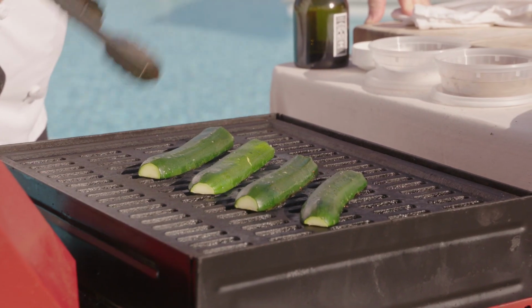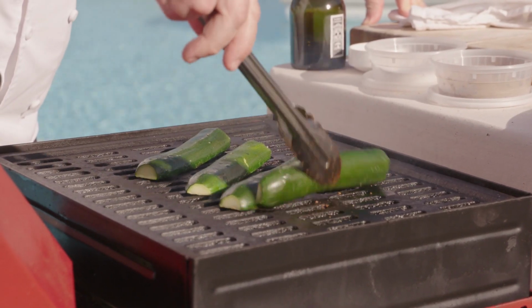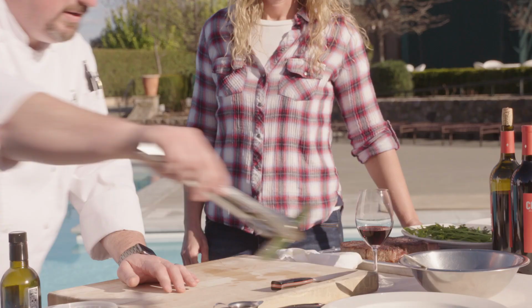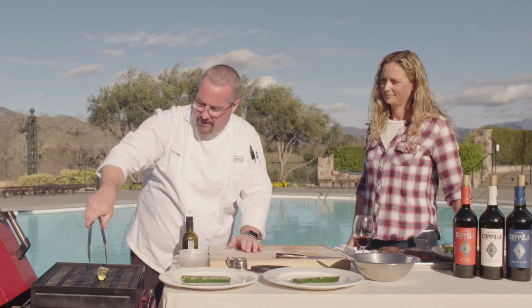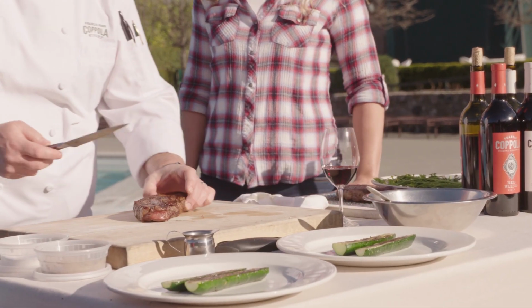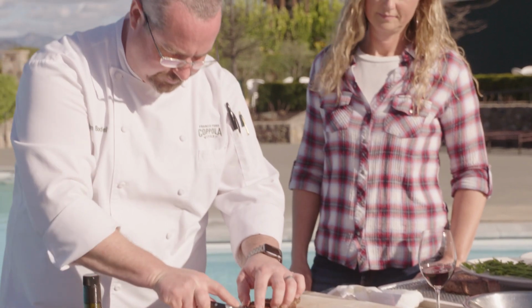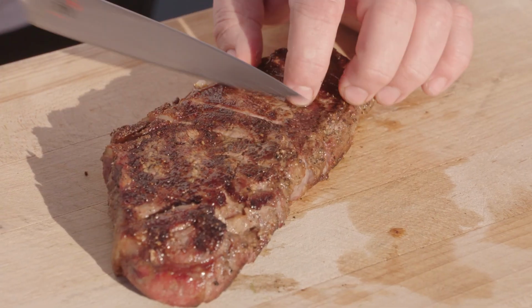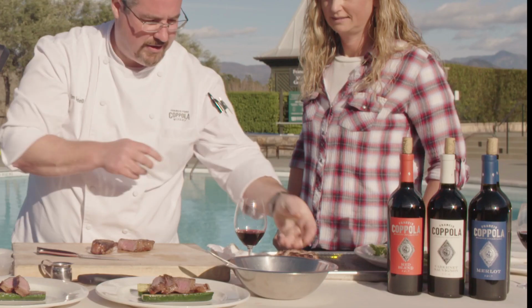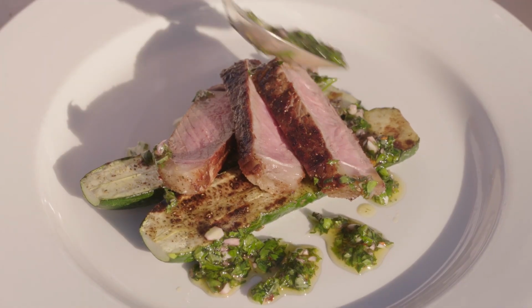Our steaks are rested, our chimichurri's made, and our zucchini is just perfectly grilled, ready to go onto the plate, just like that. And now that our steaks are properly rested, we can go ahead and slice the steaks. We're going to lay that just right on top of that squash like that. And then let's garnish it with our chimichurri.